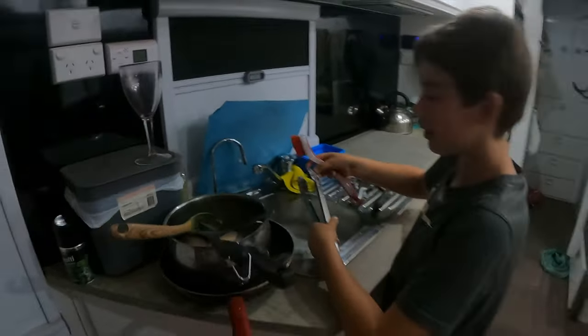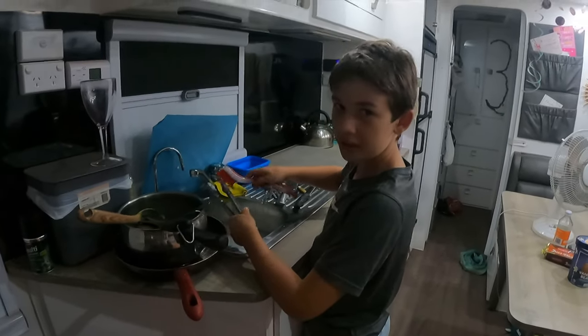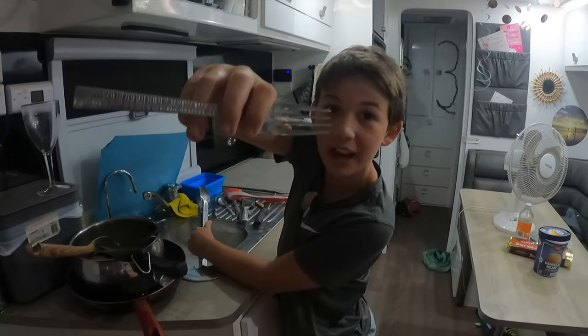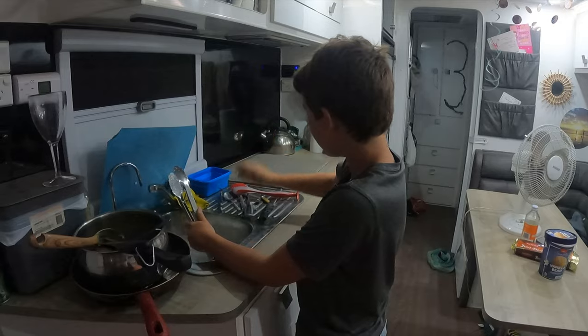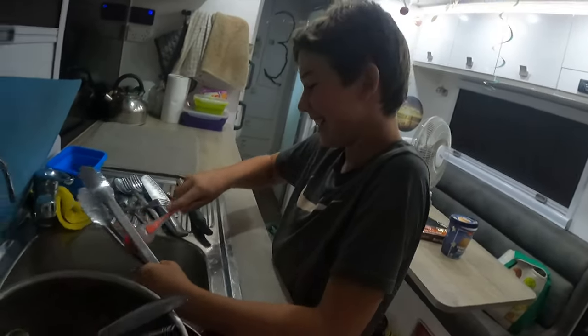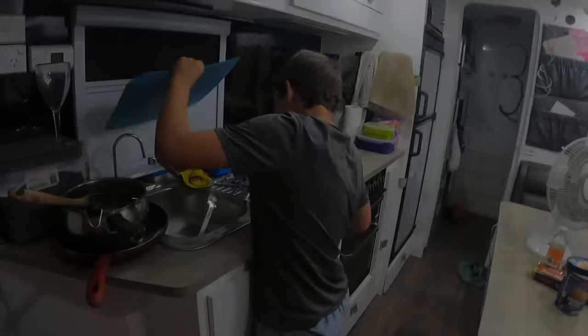Training him up, doing my dishes, having a night off. Yeah, but half of this pasta doesn't even come off. I was washing that for half an hour or so and it still hasn't come off. Oh no. I'm just leaving it. Good job, buddy.